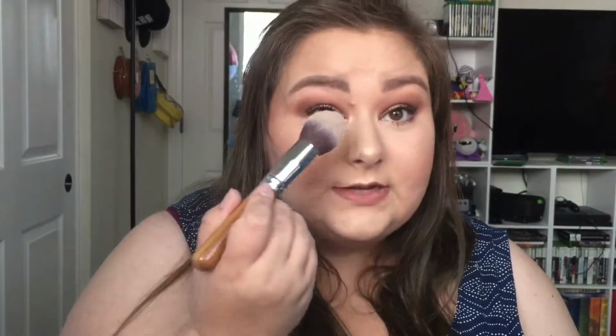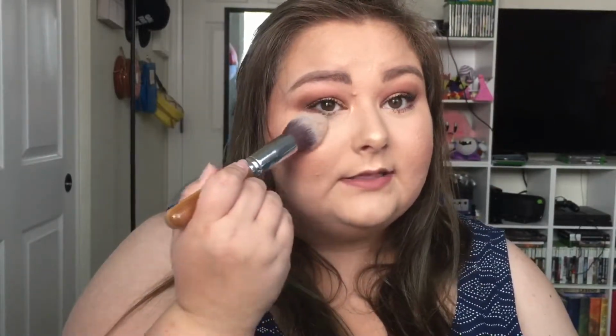I really like these. This brush I think is great for baking. Because I don't really like baking with a sponge. I feel like it sucks up too much powder and it picks up powder as you put it on. And I like very full coverage because my face is very red. I have a lot of acne. I like to cover it up. At least right now I don't have a lot of acne, but normally I do. This is great because I can do my concealer routine and then immediately go in like this and just set it. And it does a pretty good job.